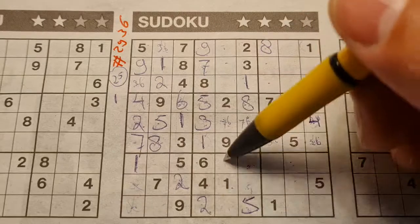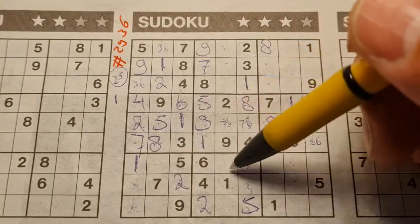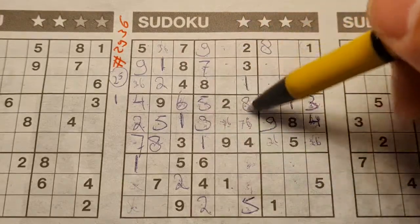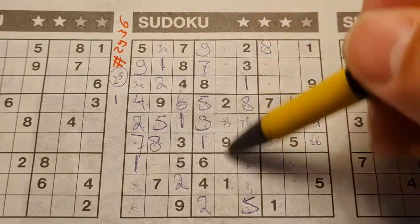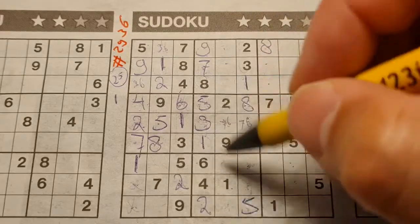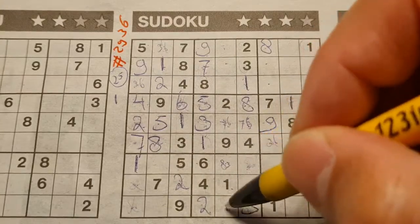8 and 3. Yeah, we have a pair. 8 and a 3 in this column, 8 and a 3 in that column. So the column between, the only 2 places for the 8 and 3 should be in those two boxes as a pair.